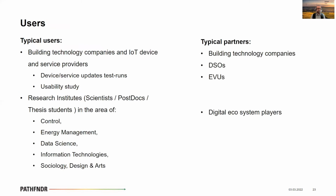Okay, last slide. Typical users. We have, of course, the usual suspects when it comes to research institutes or the areas of different research institutes, which is energy management, data science, control. But then also companies who provide technologies, IoT sensors, for example, or services with the collected data, that want to know, does their newly developed service actually work in a prototype implementation at Ehub, at Nest, at Move, which is not always research, but mostly development questions, for which the demonstrators are also intended.